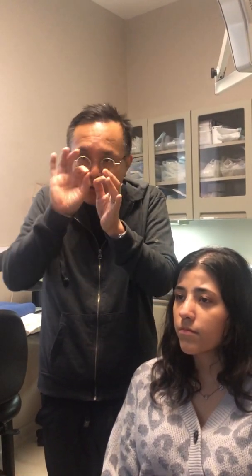Now I can put in 25 stitches and not worry about taking them out because they're going to dissolve anyway. And now I can get every little stitch in to make every alignment perfect and not worry about pain afterwards. Those are probably some of the key things.